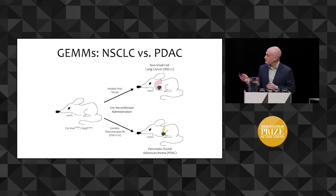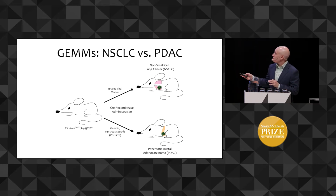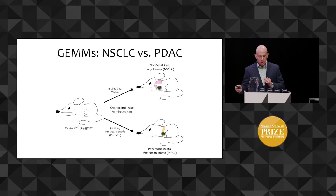So in order to approach this in a more logical and more comparable way, we decided to focus on another KRAS and P53-driven model of disease. This is the non-small cell lung cancer model, as you see here. Again, driven by the exact same mutations, just in a different location in the body.